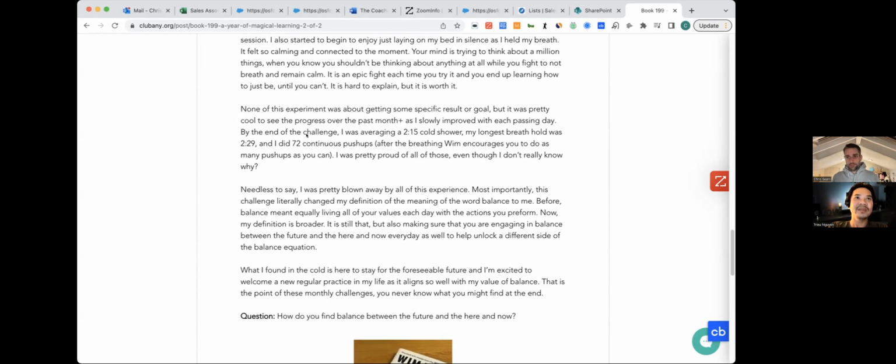So what you're saying is that there needs to be a balance between the molecule of more and the molecule of here and now. Yes. Okay. Right. So before the Wim Hof challenge, you were leaning more towards the molecule of more, mostly. I was primarily on the molecule of more balance train. I was trying to balance my values with the molecule of more. That was my focus.